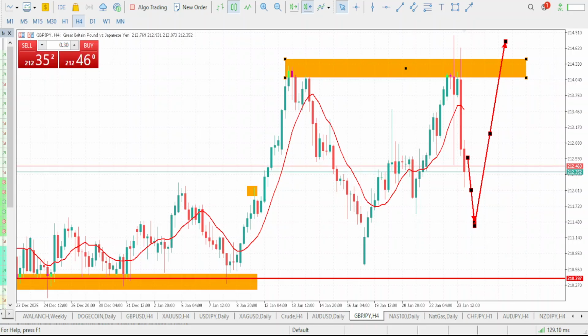If there will be any changes to this movement that we just predicted, I'll make sure I let you guys know. I'll make sure I give you guys the updates.